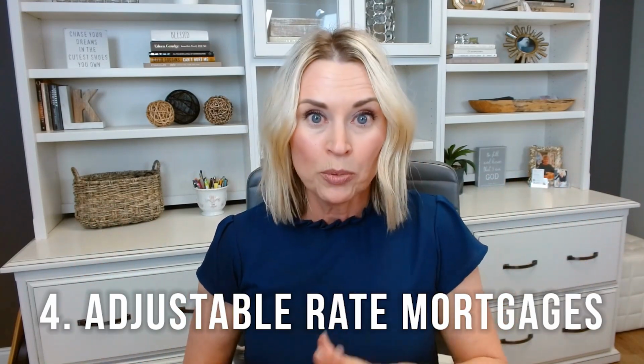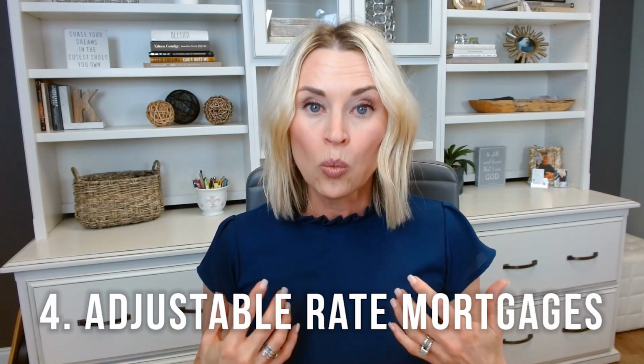Okay, adjustable rate mortgages. This is another reason why your payment could go up after you purchase a home. Now, adjustable rate mortgages most often are going to be more of a hybrid adjustable rate these days. And by hybrid, I mean that it's fixed generally for a period of time. So let's say you're doing a 3-year fixed, a 5-year fixed, a 7-year fixed, or a 10-year fixed. All of these are hybrid types of adjustable rate mortgages.